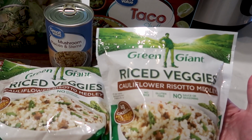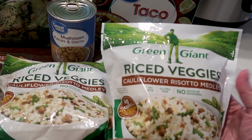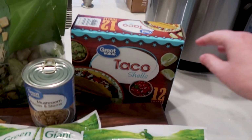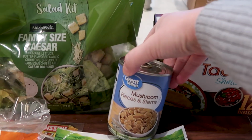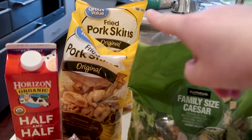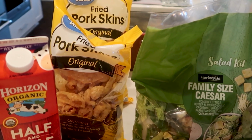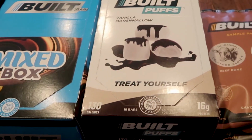I'm going to do mostly meat-based this month, but when I want a side of veggies, this is probably my favorite rice veggie mix. Really, really like it, so I picked that up. I got some taco shells and some mushrooms for a chicken dish that my kids want. I got a big thing of Caesar salad, some pork rinds to restock, mainly I use these for making my keto crumbs, and then a thing of half and half for my son for his coffee.